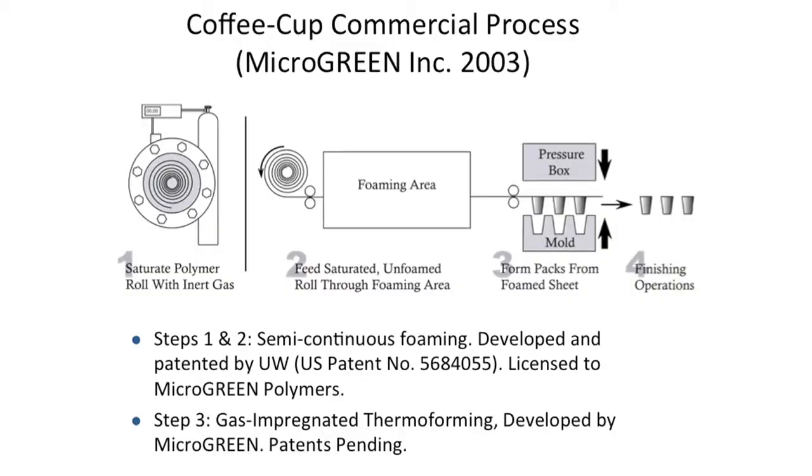Okay, so what is the benefit of doing it in line? Because at that time there's a large amount of CO2 still in the polymer sheet, or the microcellular sheet, and the presence of the CO2 plasticizes the sheet, makes it more deformable. So you are able to get the deep draw needed for a coffee cup without the cup developing a crack. So this was important technology that now completes the manufacturing operation for a cup.